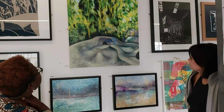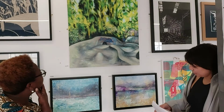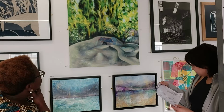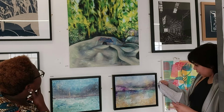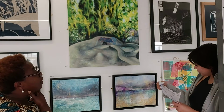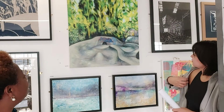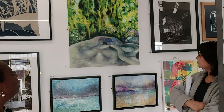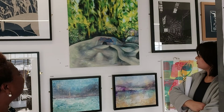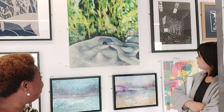It defies description. What is the title of this piece? That might give us a clue to what's going on. This one's called First Up. First Up. Okay. I'm going to leave it to you to describe this painting, because we can't always describe every piece of art. It is in the eye of the viewer to finish the painting by describing it.